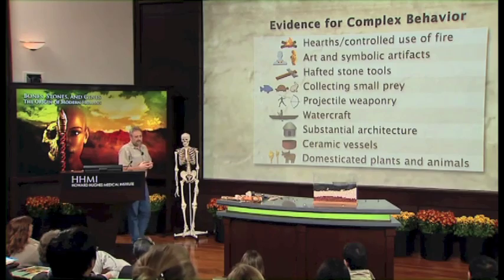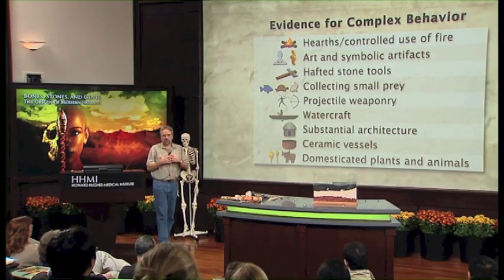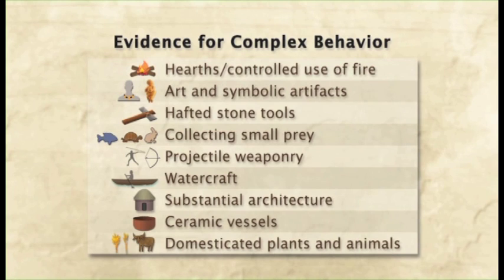Substantial architecture. Now, by that I mean architecture that will withstand the elements, architecture that will leave an archaeological trace behind. So houses, buildings, these sorts of things. And by ceramics, I simply mean pottery: clay that's been transformed by fire into a new material. That's a fairly complex process. Have any of you ever tried to make pottery in your classes? Yeah, it takes a lot of time, doesn't it?